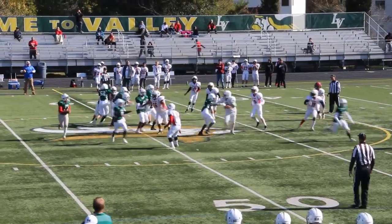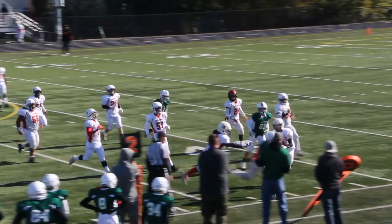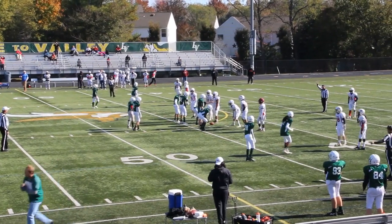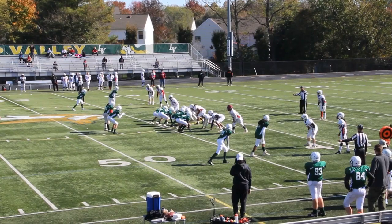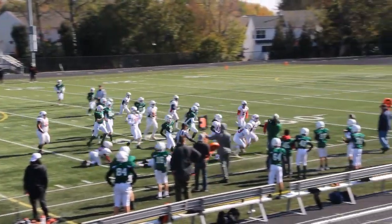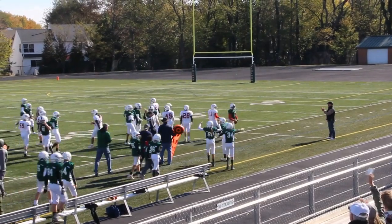And Dyson's got it. Run around the side. He's looking to pass, but he's going to run it. Pushing out. Oh! Here we go. And Dyson moving and waving. Oh, he had a heck of a move off of him. Finally brought down.